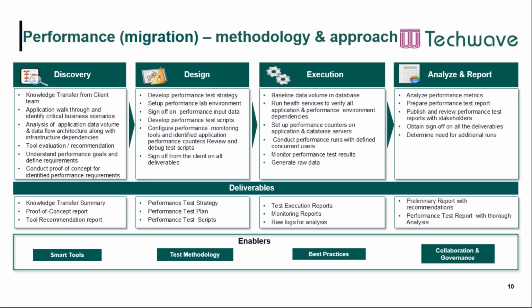So once the execution is done, we will publish the performance metrics report, and we will share the details with the customers, the key performance parameters. And as I said earlier, since we are running this test before and after, we will have two different data points, so that the client will feel that we have done a game changer in going from traditional database to SAP HANA.